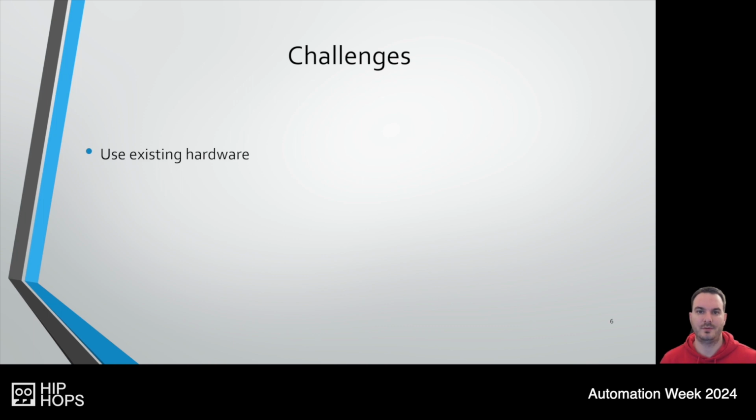As always, we were facing a couple of challenges. The first challenge was that we had to use existing hardware. That was a requirement from our customer and nothing we could change. This also meant that we had to use something on-premise and not cloud only.